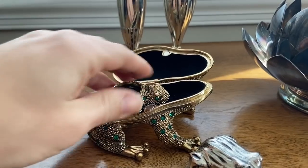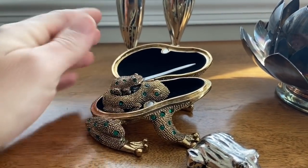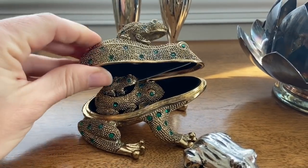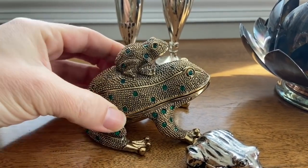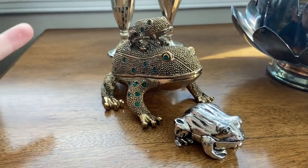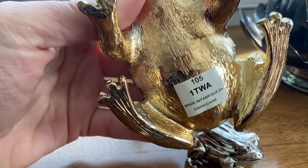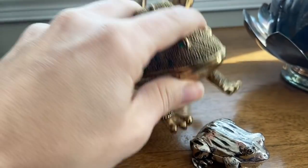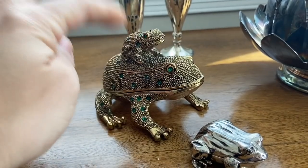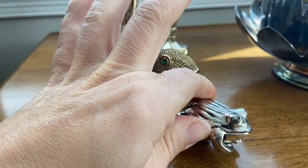And I have to give Moss Stone Story the credit for this one, because she purchased some to put out for Halloween. And I always think of cats and bats and spiders, but I've never thought of toads and frogs for Halloween display. So that's what I'm going to use these for. This one is marked China on the bottom. It weighs 1.5 pounds. I just measured it. It's very heavy. And this one's got some weight to it also.